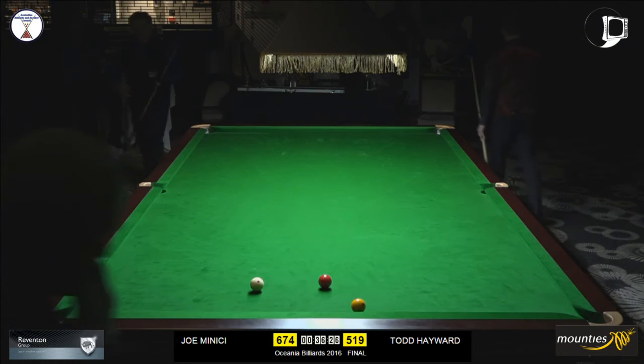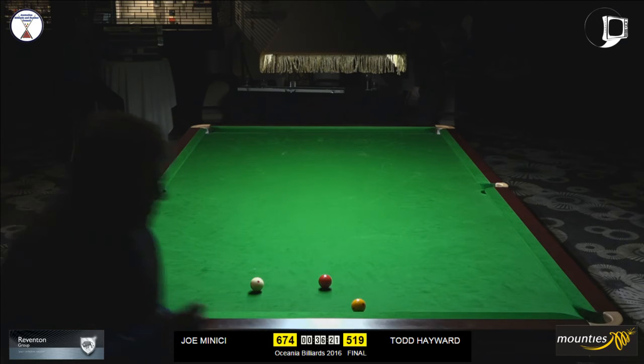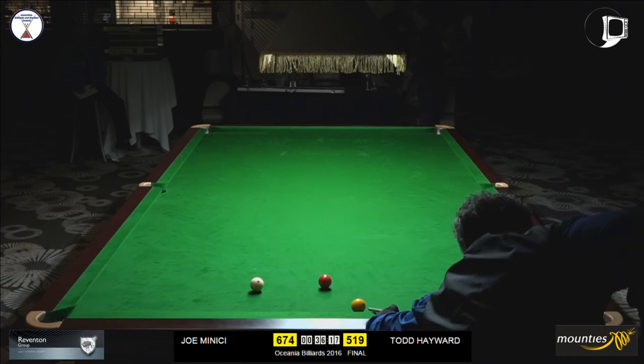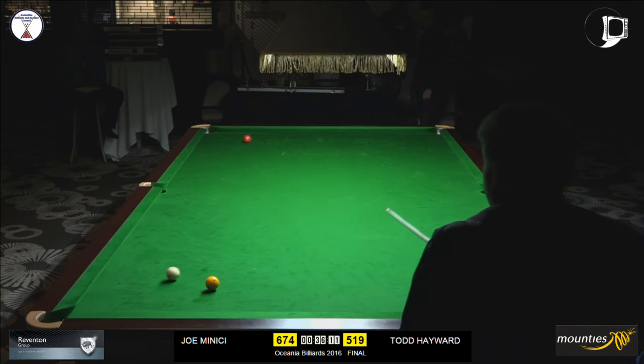That normally, with one ball on the pyramid spot, one ball on the billiard spot, and your own cue ball on the half ball angle, is usually classical recovery of top of the table position. Just a little bit wide. And it was a little bit wide. He either needed to stun it or play it with a bit more side.